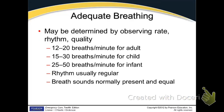Number of different breathing patterns. Like a head injury patient will have an abnormal rhythm. A diabetic who has what's called Kussmaul respirations, which are deep and fast because they're trying to get rid of the acidity. All right? So you have different rhythms there, just like heart rhythms.